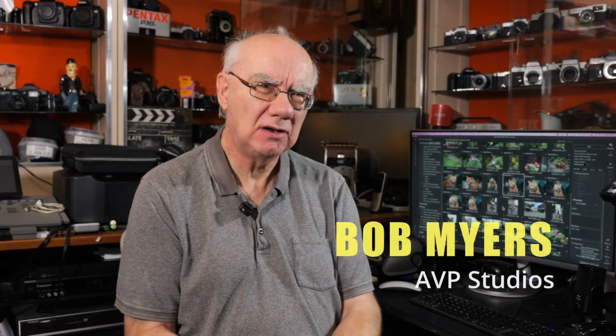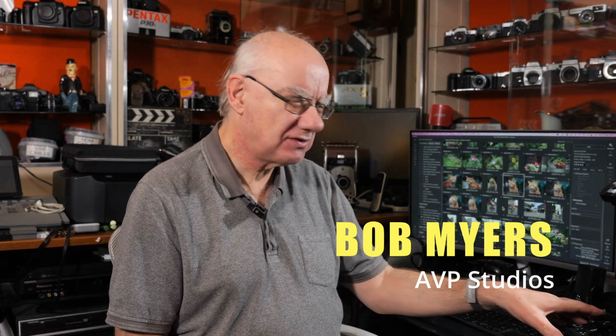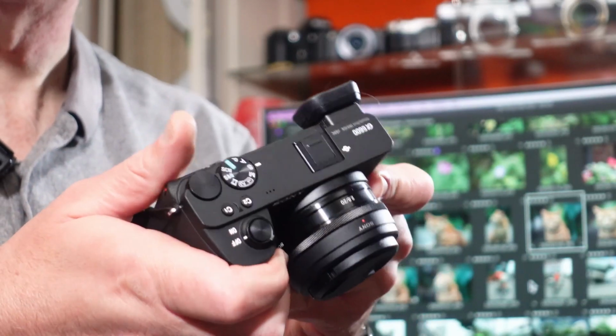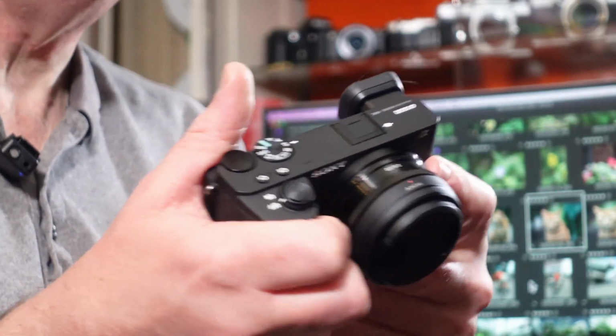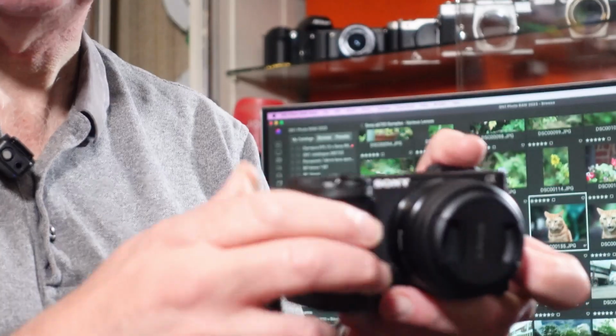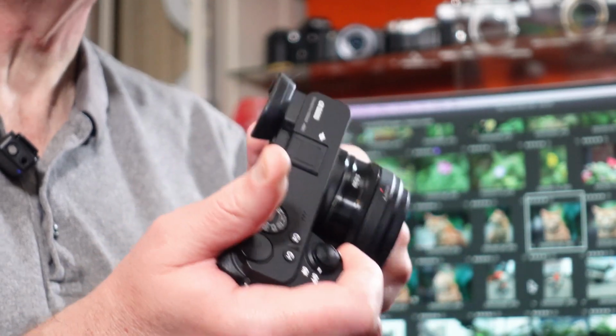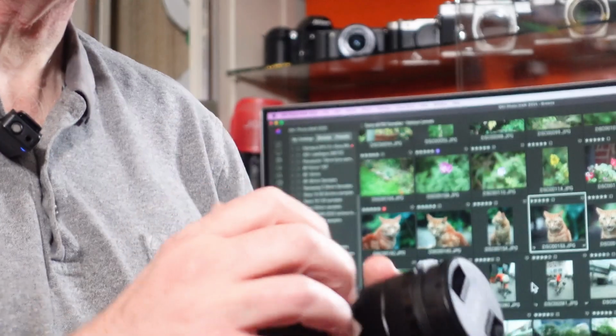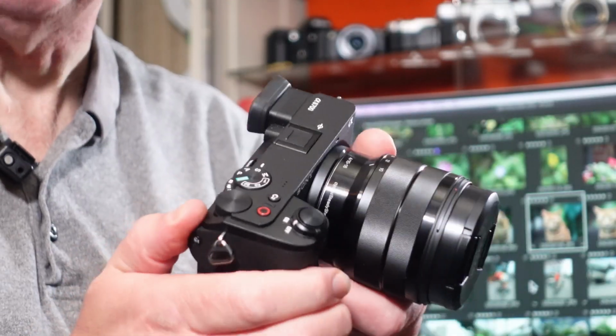Now today we're looking at two cameras. We're looking at the Sony a6600, which we have here. Now I've had this quite a long time. It's my favourite APS-C camera. In fact, it's probably one of my favourite cameras overall. Great handling, great grip, really nice camera to use. But we're actually looking at that in comparison to the updated and the new Sony a6700 that we have here.